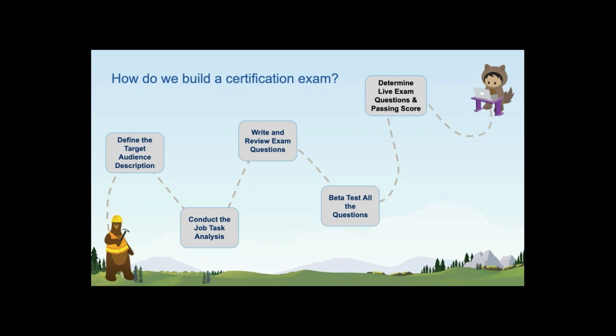the correct passing score based on the questions and on that minimally qualified candidate description. The end result of all of these steps is a certification exam that accurately determines if a person has the skills to go out and do the job.